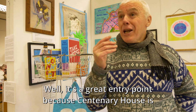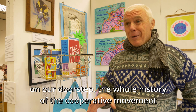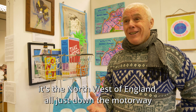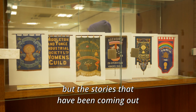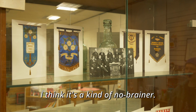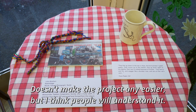Well, it's a great entry point because Centenary House is on our doorstep. The whole history of the cooperative movement, it's northwest of England, all just down the motorway, in every direction you go. It's in our heritage. We may not know about that, but the stories that have been coming out are fantastic. So I think it's good. I think it's a kind of no-brainer. It doesn't make the project any easier, but I think people will understand it.